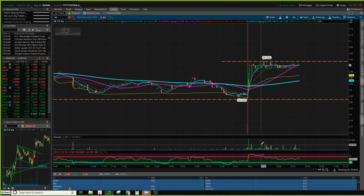Obviously, I'm very picky about volume. Being below 50,000, because you could just get trapped in a slow mover. But this came up on the surging volume, so it's got high relative volume for its typical chart. So you never know, this one could turn into a runner today. So I'm going to throw this one on my watch.